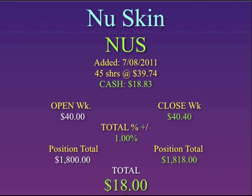And remaining in the portfolio, it's Nu Skin Enterprises. And Nu Skin Enterprises survives the portfolio and started out the week at $40 and closed the week at $40.40. Total of 1% gain, or $18. Let's take a look at the chart.